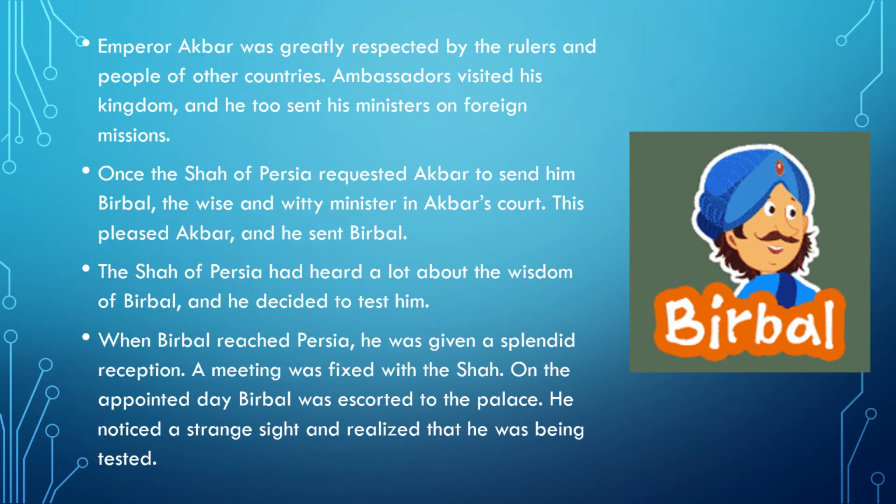Now children, this passage is about Birbal, who was a very clever, intelligent and witty minister in Akbar's court. And this passage says that Emperor Akbar was greatly respected by all the fellow rulers and all the other people of other countries. He had sent ambassadors to other countries to visit their country, and he also welcomed ambassadors from other countries. Ambassadors are government people who represent a country.